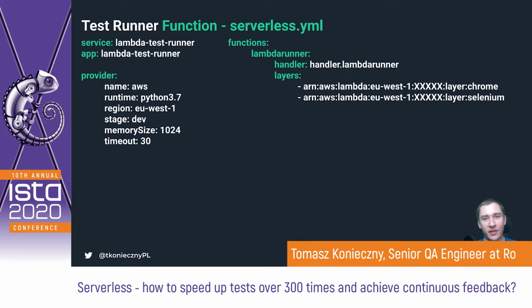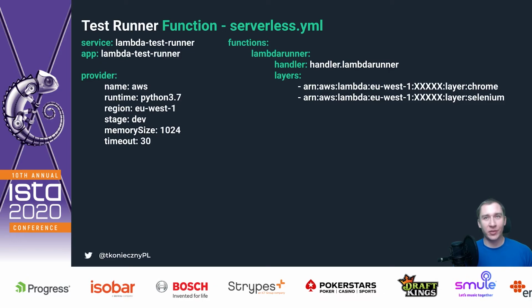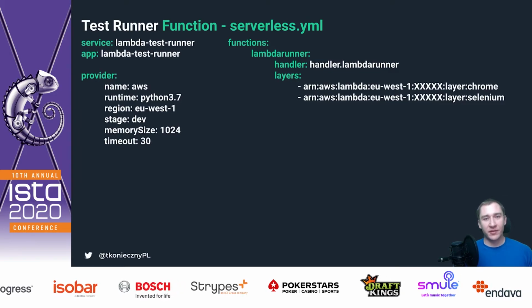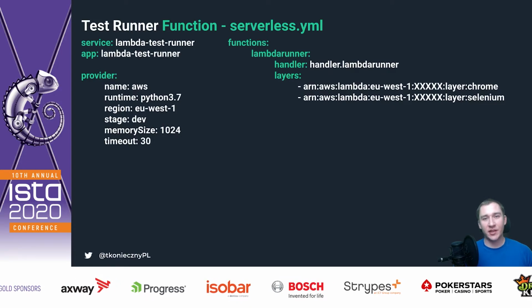So let's start again with this serverless YAML. Service name, let's name it Lambda testrunner, because it will run the tests. App, the same. And then provider settings again, so AWS, Python 3.7 runtime, region Europe West, and memory size. 1 gig of RAM should be enough here, but we can increase it up to 3 gigs if it's needed. Timeout 30 seconds, again it should be fine. And then the function settings, so let's name this function lambdarunner, and if we trigger it, we will execute the lambdarunner function inside this handler.py file.